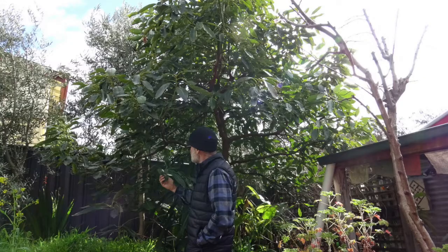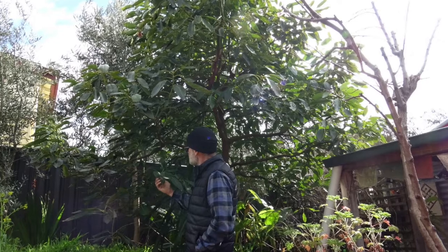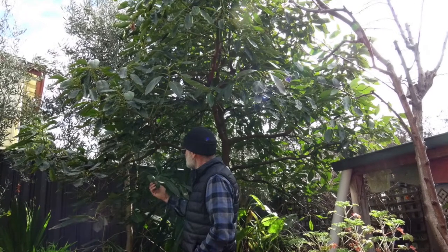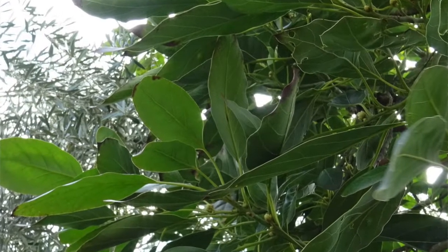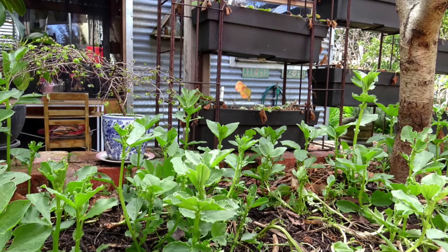The avocado tree over there's only been in about 4 or 5 years. I've been told that they crop biannually, not annually. So last year it only had about half a dozen of it. The year before it had about 3 dozen. And this year it's covered in flowers. So hopefully this year will be a good year for the avocados.